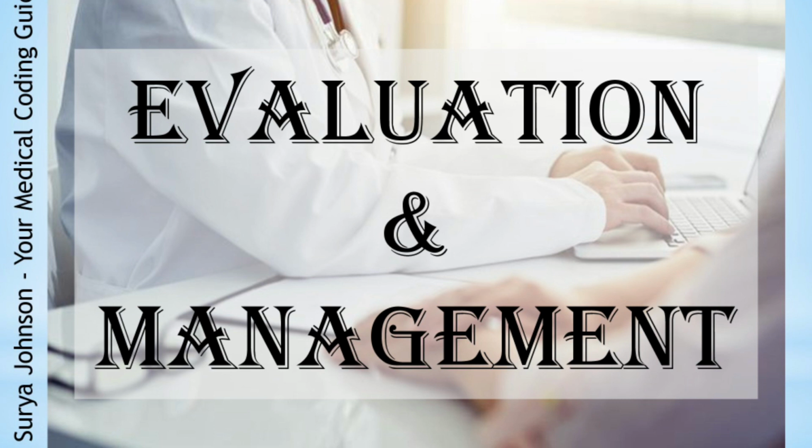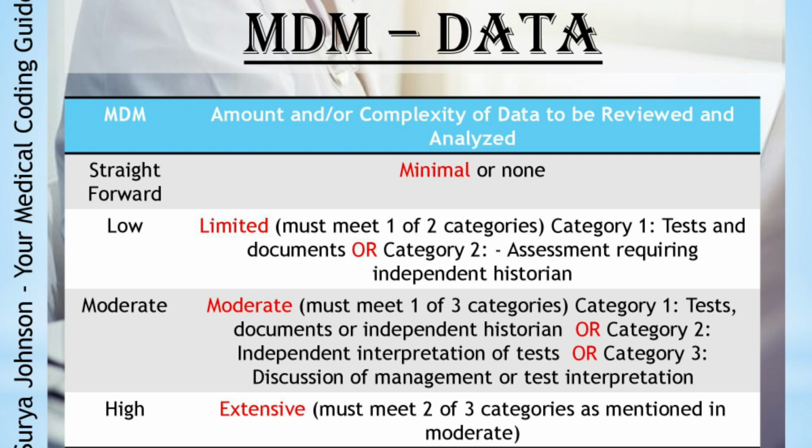Also, for example, if the patient historian, like the parent or somebody related to the patient, does not need to come in person, it is not mandatory for the physician to have a face-to-face conversation with that historian. Even if there is no face-to-face conversation, it is accepted, but the historian should be the only one directly providing the information to the doctor, even through phone calls. The historian should be directly providing it, not someone intermediate between the historian and the physician. It should not be calculated. So this is how the MDM data is calculated.